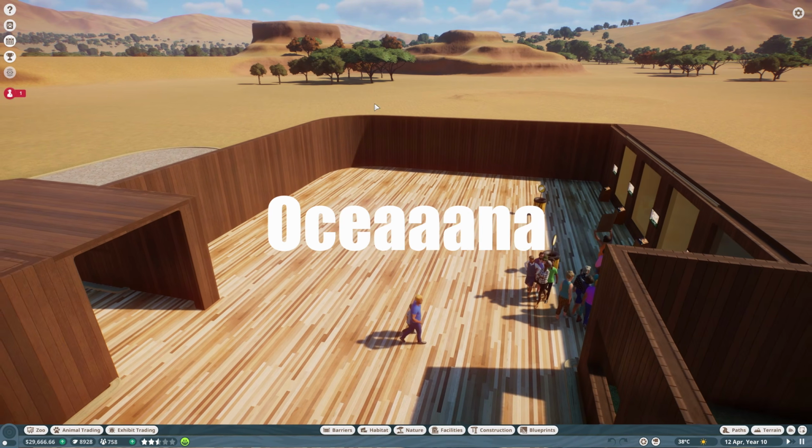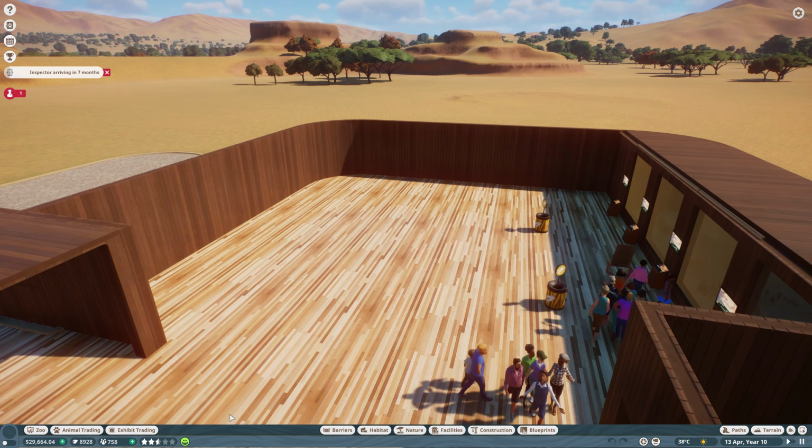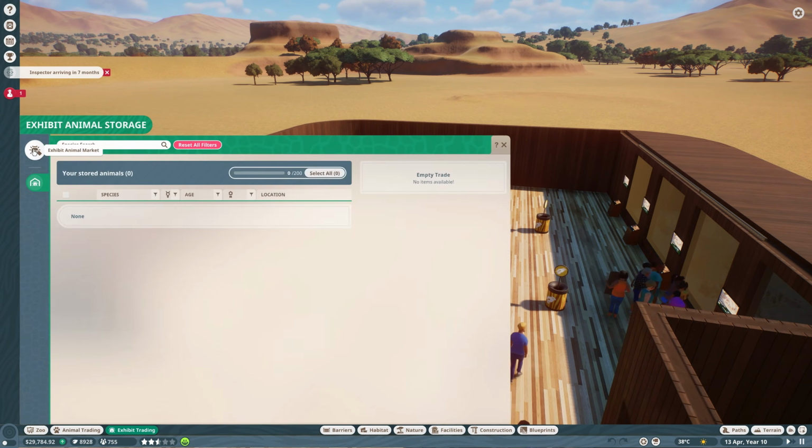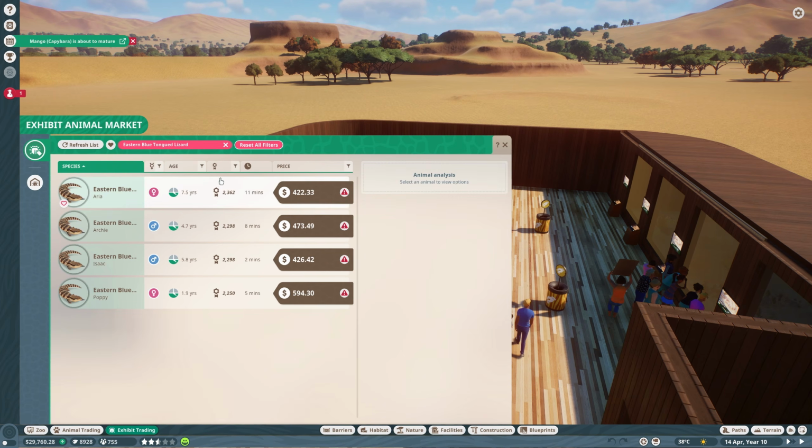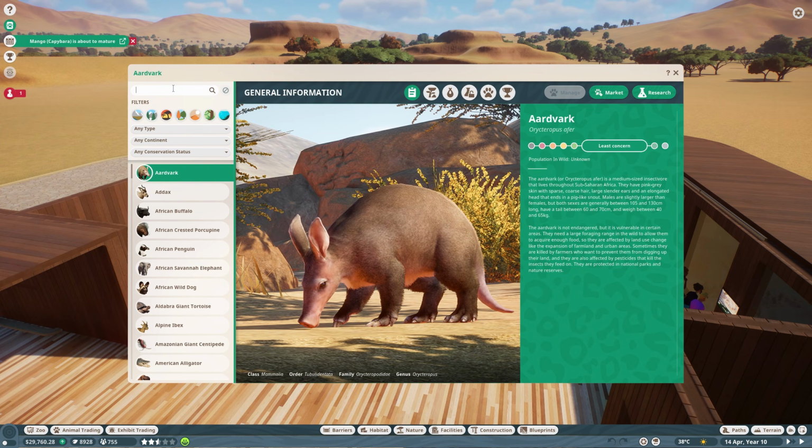Okay, the rest of our Oceania section is a bit boring at the minute, so we're going to need to get some more exhibit animals. And we are going to get the Eastern Blue-tongued Lizard and the Eastern Brown Snake. So let's have a look at appeal, sort by that. How old do they live? That's a good question. Right, let's do Eastern Blue-tongued Lizard.